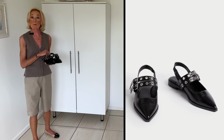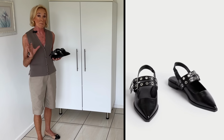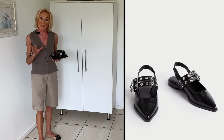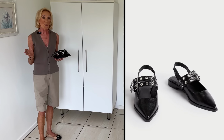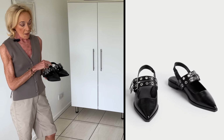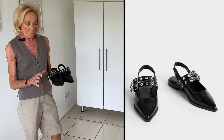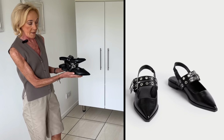Okay, the first piece I want to share with you is a pair of shoes. And these are quite literally outstanding in my humble opinion. They're vegan leather. Not everybody wants leather for a variety of reasons, but let me show you these up close because they really deserve some attention to detail. As you can see here, these are black vegan leather and they are a sling back.